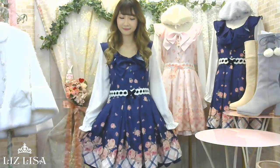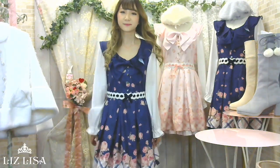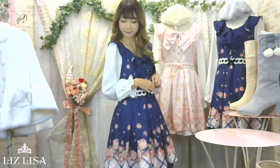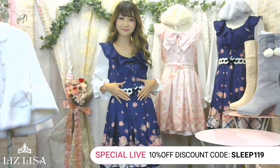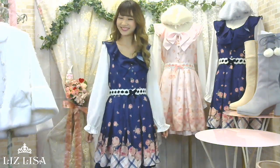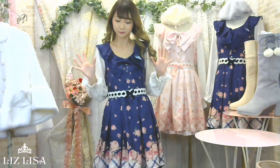The dress is available in pink and navy in two sizes, size free and size M, which is a tall size. The size M will be 3 cm bigger overall, slightly bigger on the shoulders, the waist, the bust, and the length. So yes, we will post a comparison picture of the two sizes on the web store, so make sure to check it. The price is 11,800 yen.